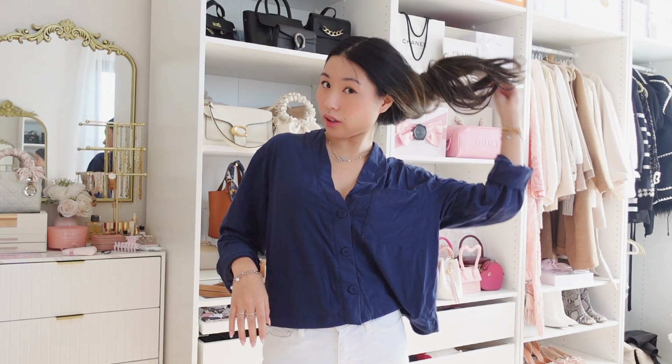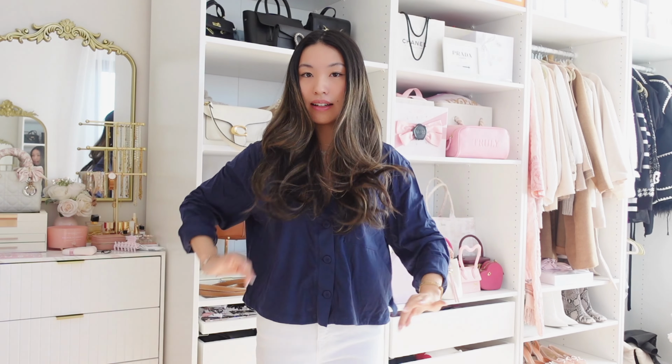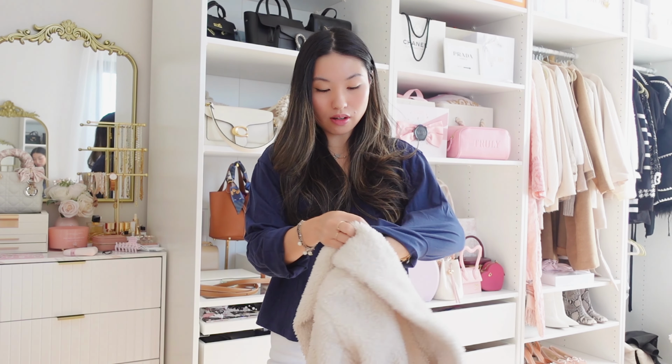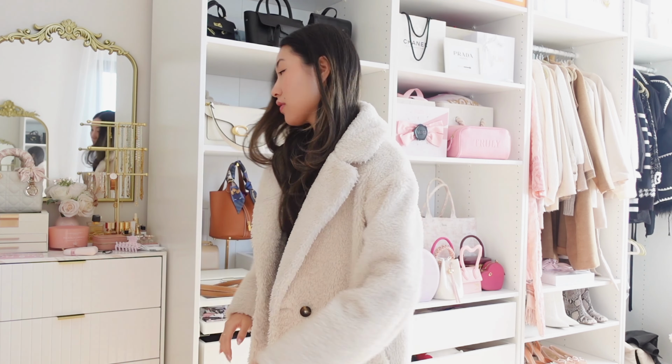Hair up or hair down? I think hair down. I feel like a mom in this outfit. Still very cold in New York, so obviously my teddy coat. And then I think I need a pair of sunnies.